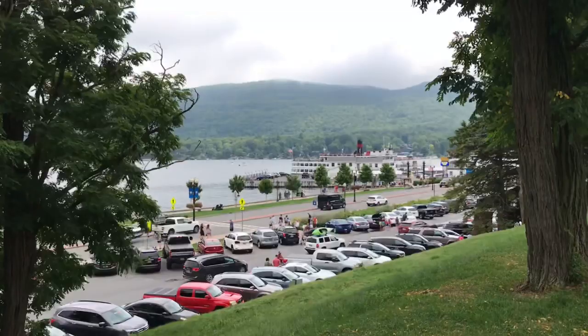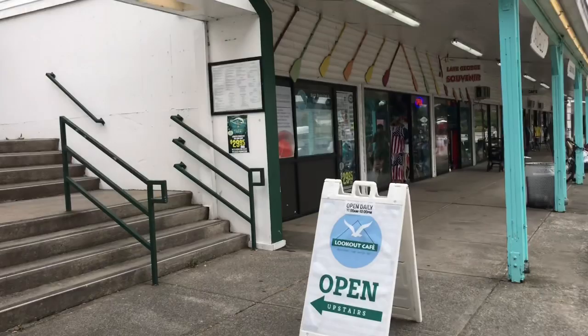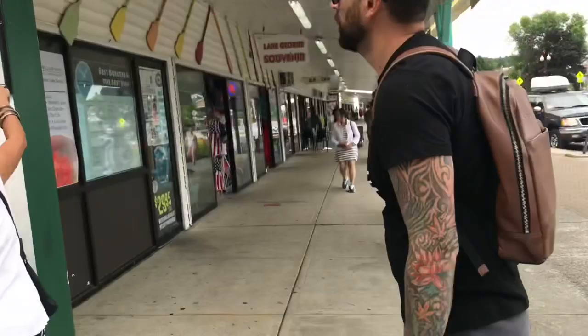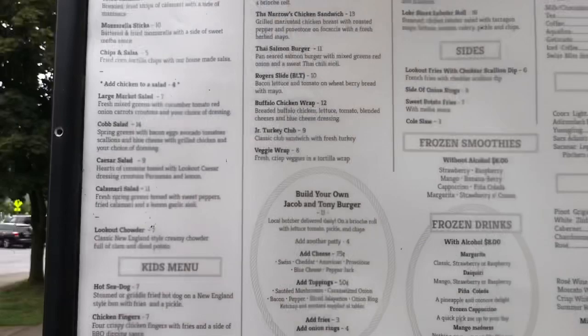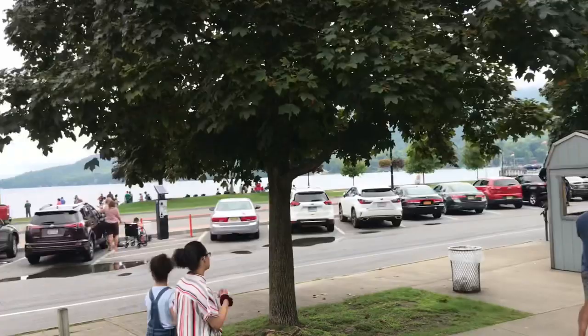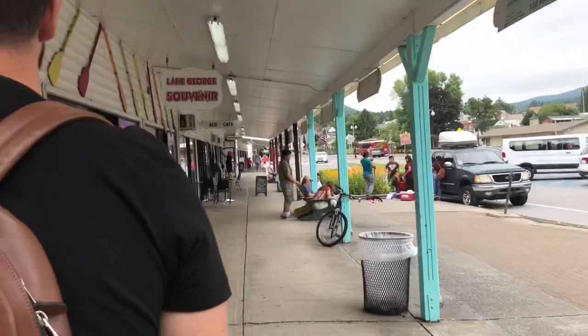Okay, so here's the Lookout Cafe from the entrance on the street side right here. We were just up there. You're sitting up here. It is open from 11 to 10. We have not been here, but here is the menu. Everything in this hamburger is real. So yeah, that's the menu, and that is the restaurant that overlooks the lake from the Fort William Henry Resort.